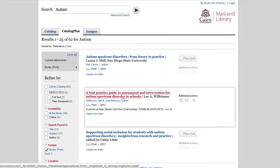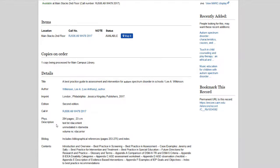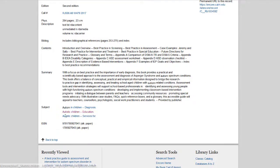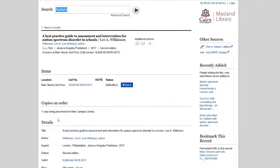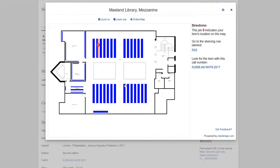If you select the title, it's going to give you a fuller view of this. It's going to give you the information about it, its contents, a book summary, and some additional subjects that you may want to look at. The thing I'm going to show you is the Map It. So our collection is on 2 different floors, and this Map It button allows you to see exactly where on the floor your item is located. So it tells you the mezzanine level, and it's on the right side all the way back to row 23, and this row covers RA through ZA.